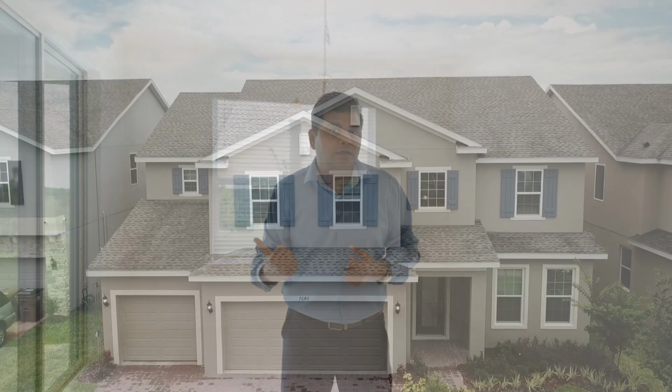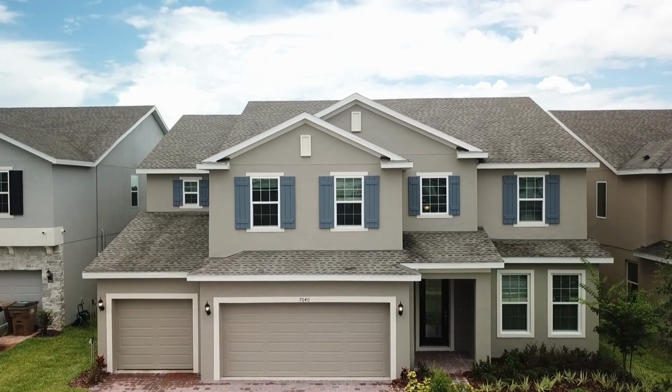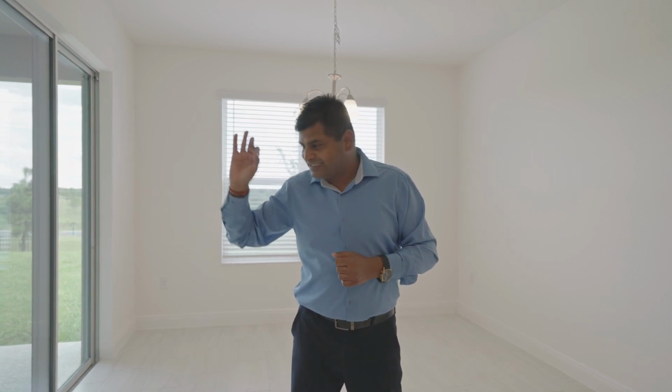But the biggest kicker, we got this property and we just recently closed, and they said, hey, we're going to get this rate, and they were charging me $18,000 for that rate. And when I shopped around, I got the exact same rate for $5,000 for 1 point, and they were charging me 3.5 points for the same exact rate.